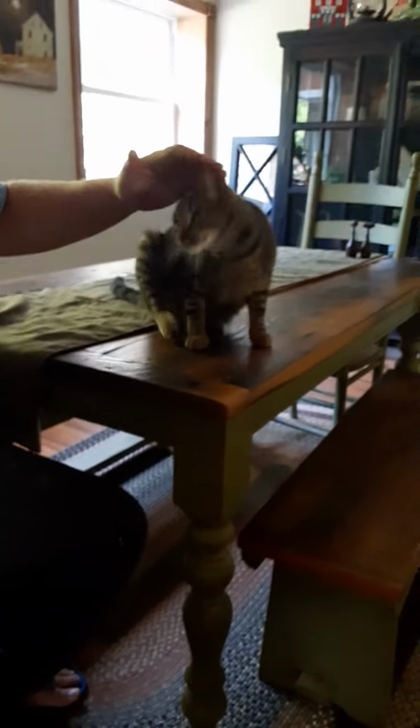Hello, welcome to adoptapet.com. How are you today? Good. This is a rescue we have. It's a 3-year-old named Pumpkin. Oh, she's so cute. Have a seat.